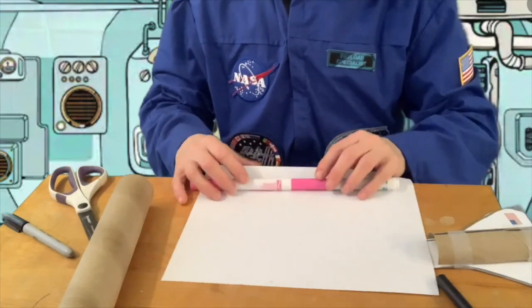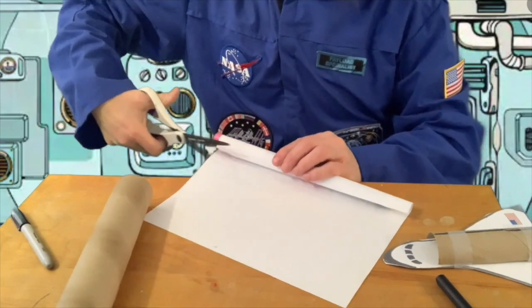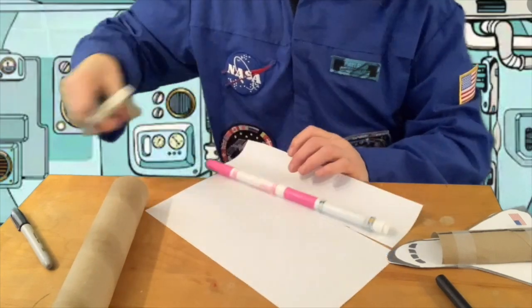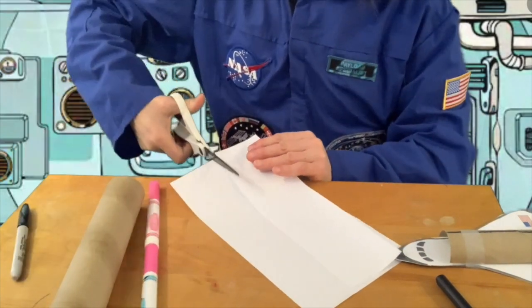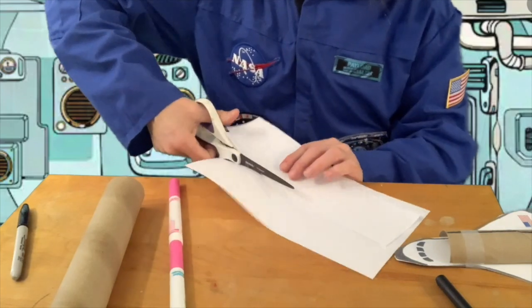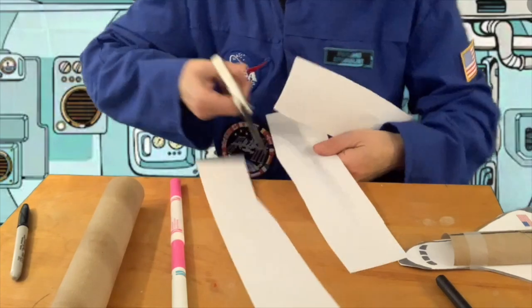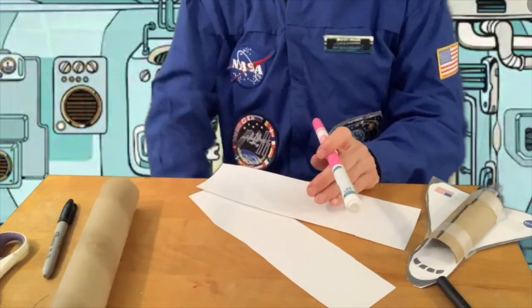We're going to need 2 pieces of paper that are about as big as rolling around the marker once. So I'm going to double those. 1, 2. I guess that turns out to be about 1/3 of the paper, if anybody cares. There we go. So I can cut that paper into 3. I'm not going to need that one.